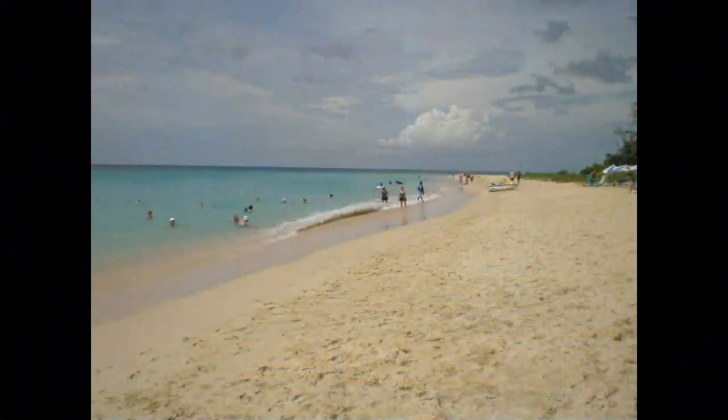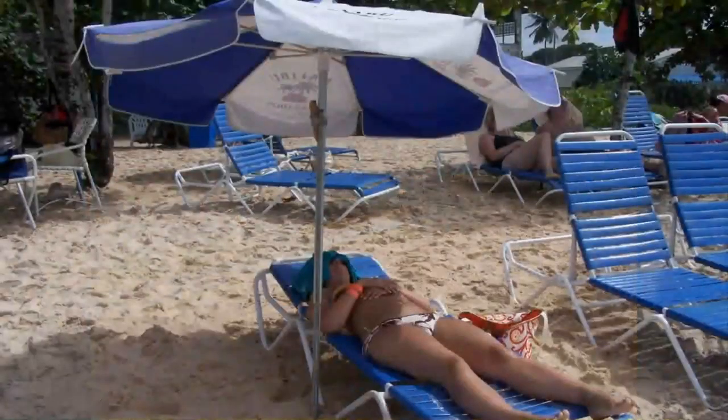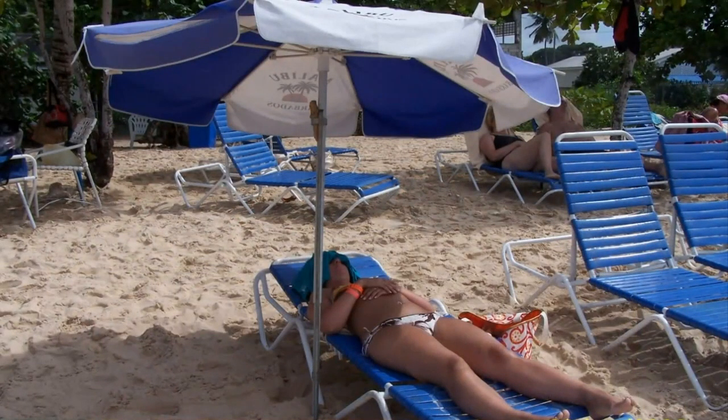I went on one excursion called Beach Break. I chose this as seeing the local beaches for me is a must. It was around 3 hours. It's just a short drive from the pier to Carlisle Bay. There was a welcome cocktail of rum punch waiting for me. There are tons of beach chairs and umbrellas to use.